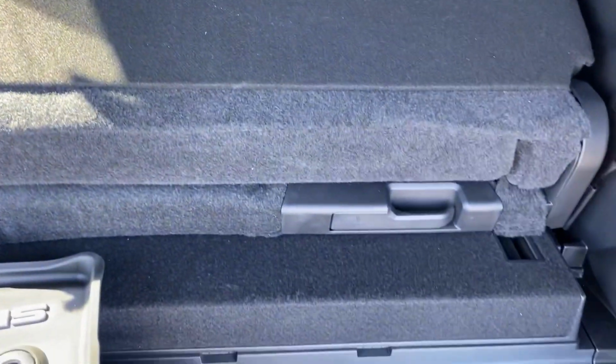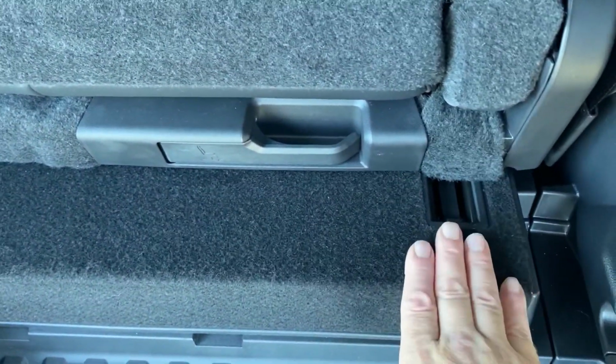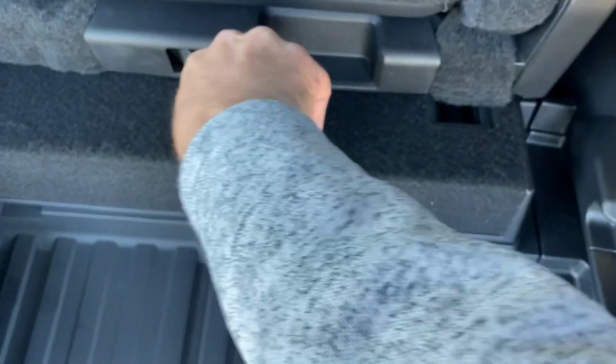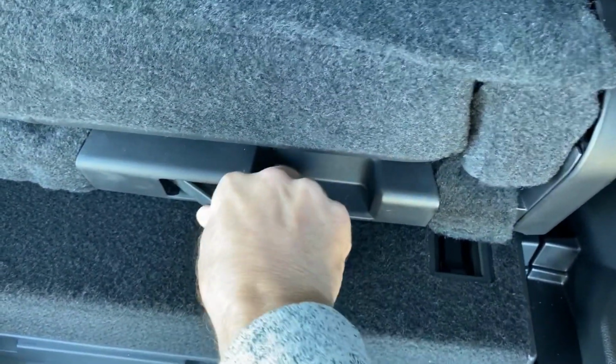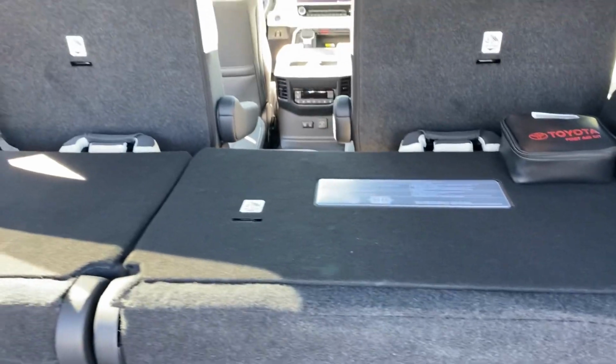What's really cool with this is, hey, it's able to do this on power, fully automatic, even though you can slide the seat forward and back, which I think is pretty cool that they're able to do that and still keep it a power option.